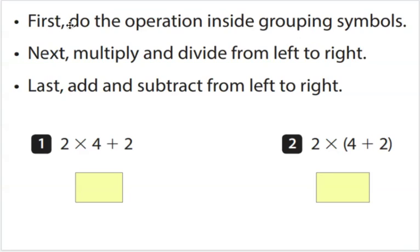Taking a look, the very first step you do is you solve anything with grouping symbols. The next step is you multiply or divide. Any part that has multiplying or dividing, you do that next. And if there's multiplying and dividing in the same problem, you do it from left to right. And then after you've done your grouping symbols, you've multiplied and divided, if there's any adding or subtracting in the problem, that's your very last step. And you do it from left to right. The only time adding and subtracting would come first would be if it was inside grouping symbols.